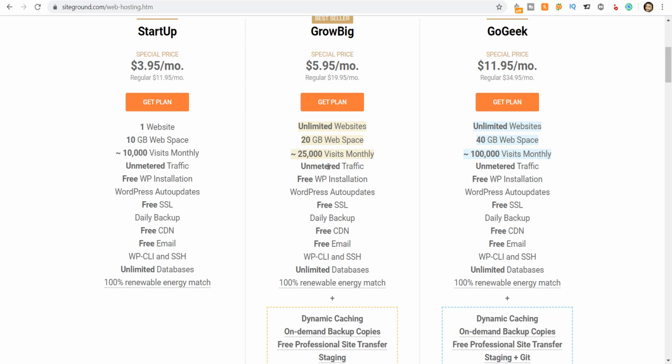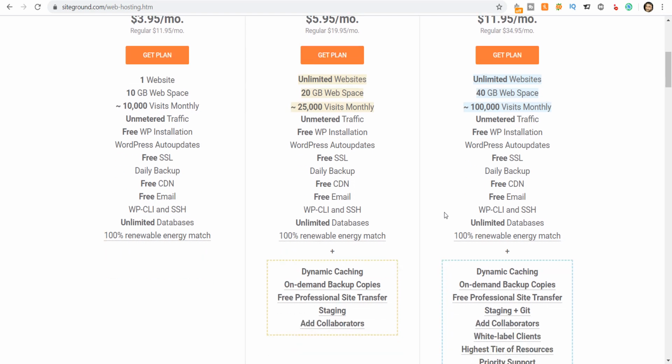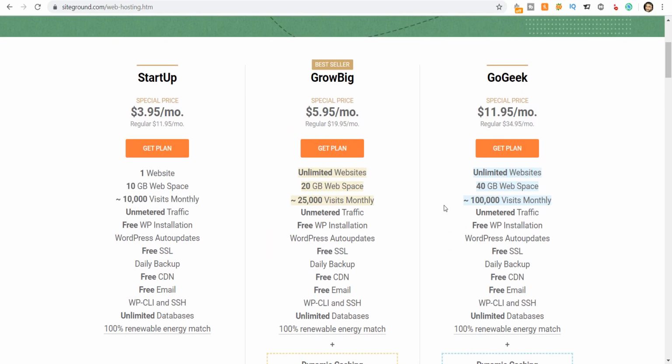And if you feel that you have more than 25,000 visitors on a monthly basis, then you can opt for the Go Geek plan, which gives you 100,000 visits on a monthly basis, plus you get 40 gigs of web space as compared to 20 gigs of web space over here. Again, this plan gives you free SSL, and even the startup plan, the Grow Big plan, and the Go Geek plan do. Alright, so that's about it.